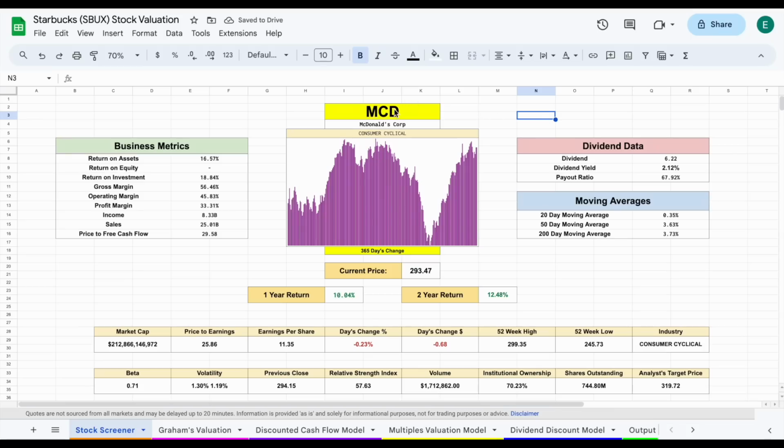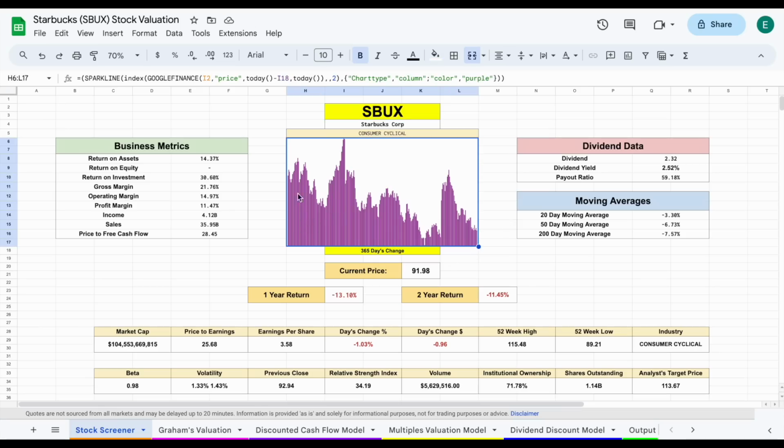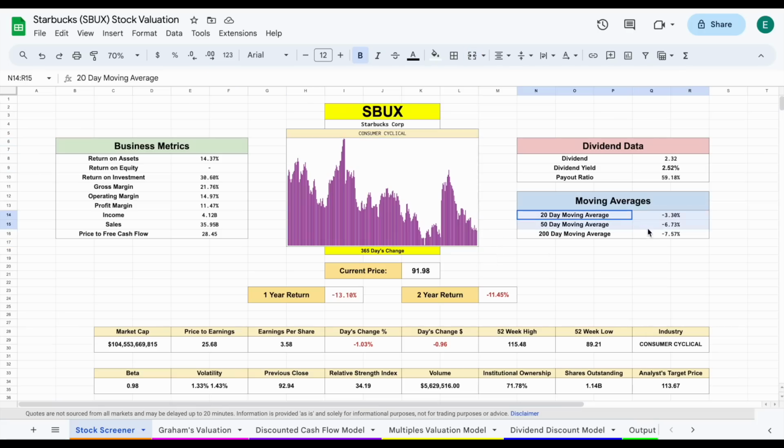Okay, let's go ahead and come up here and plug in the stock ticker SBUX and hit enter, and you can see all of this data will automatically load in. You can see this is a 365-day change chart for Starbucks, so the price movement has been pretty choppy, but again, pretty close to its 52-week low. The 20, 50, and 200-day moving averages all down by a decent bit. Analysts have a target price of around $113 per share, institutional ownership around 72%, and a beta of 0.98, so the volatility will be pretty close to that of the market.